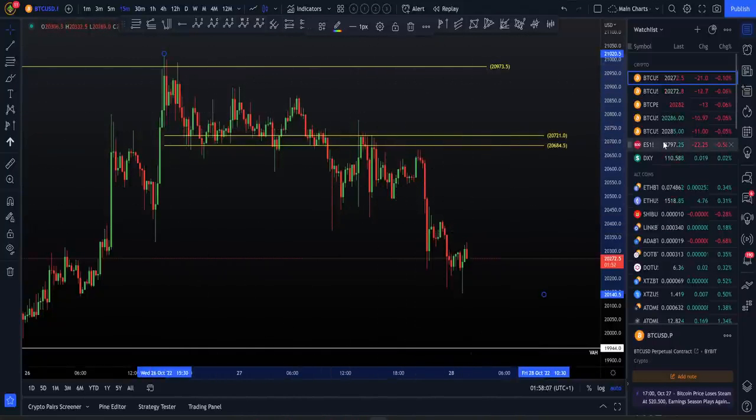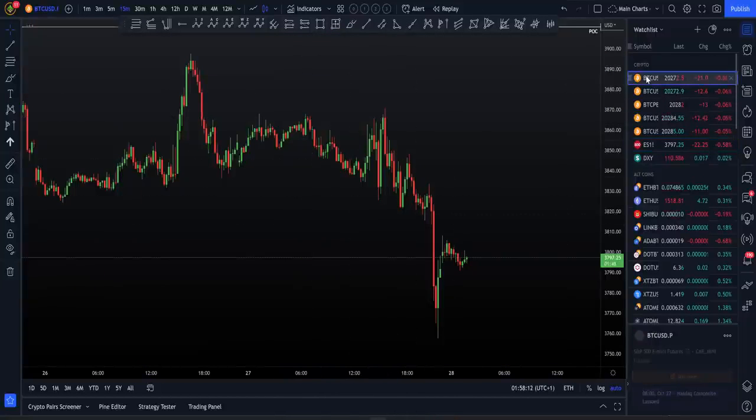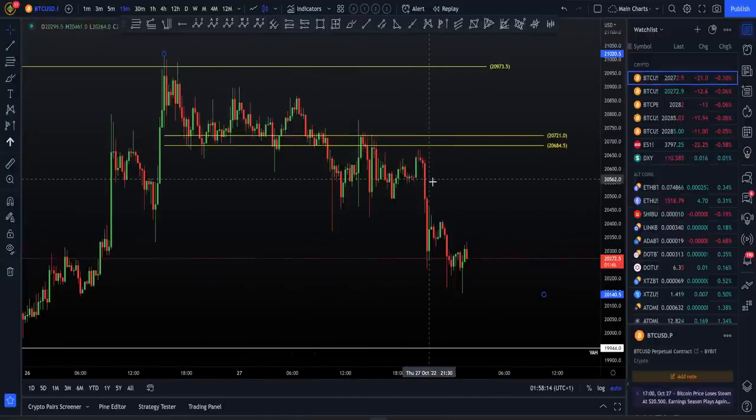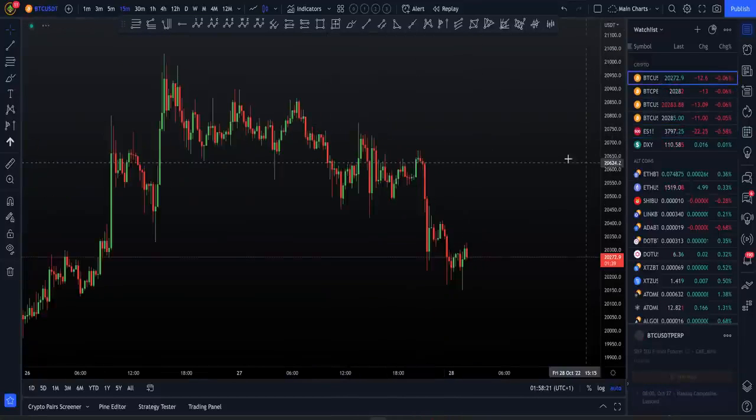And why are we also downtrending? Well, when we look at the stock market, that's also downtrending, right? DXY is also pulling up. So we're looking at our correlated markets. We're looking at simply Fibonacci here, and we can look along here at the DXY too.